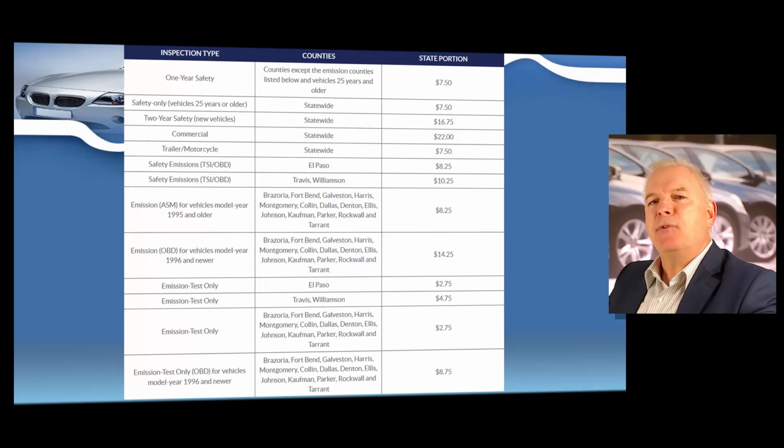If a used vehicle has a passing inspection at the time of the transfer, a dealer is not required to reinspect the vehicle. If a dealer does not reinspect the vehicle, the customer should not be charged for an inspection, obviously.